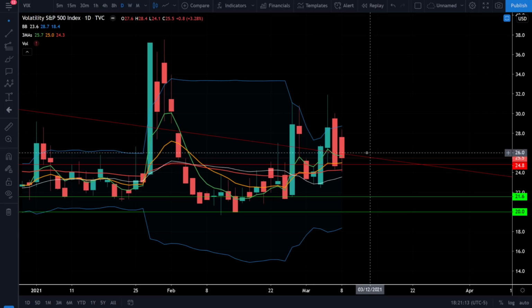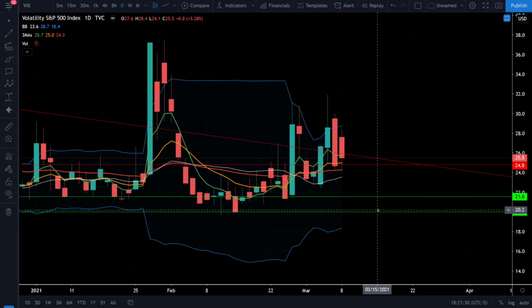If it starts spiking back up into the low 30s and high 20s, we're still going to see very volatile sell-offs. In order to see the market cool off, we would really want to see the VIX start heading back to the low 20s, around 21.5 and 20.